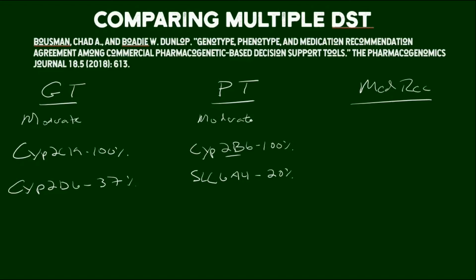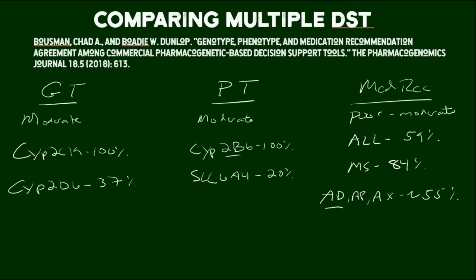Now what about medication recommendation sections for these decision support tools? Overall, Bousman and colleagues found poor to moderate agreement across all medication classes included in these decision support tools. Again, this is a psychiatric-based pharmacogenetic decision support tool, so this includes things like antipsychotics, antidepressants, mood stabilizers. Across all of them was about 59% agreement. The medication class with the highest agreement was mood stabilizers with 84% agreement, while the other 3 groups, which included antidepressants, antipsychotics, and anxiolytics, had around 55% agreement.